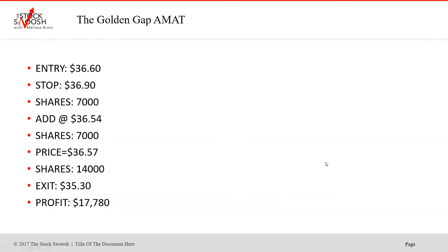Anyways, the short in this was the original entry and then an add, which sometimes I will call out, an add, meaning you can take more. Sometimes the stop's lower, sometimes the stop's the same, but it's a confirmation that the move is going to go. So then you can get heavier in the size. Entry was 36.60, stop 36.90, share quantity 7,000. This is the initial position. Add then 36.54, 7,000 shares. Total shares will be 14,000.